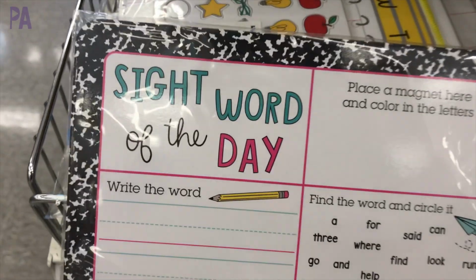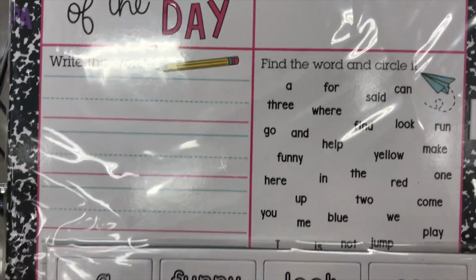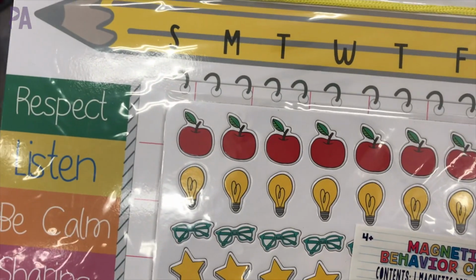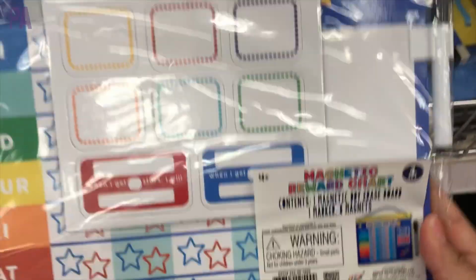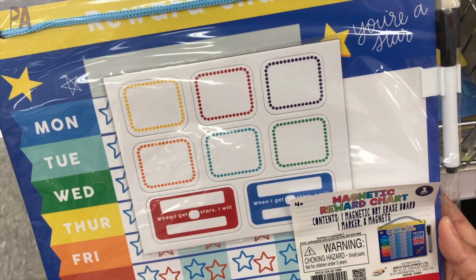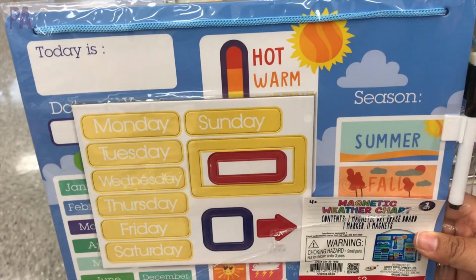Magnetic activity boards. This one is dry erase and for sight words. Then we have one that's a behavior chart, perfect for those home learning opportunities. And then we have one that's more of your calendar reward chart, which we have days of the week on it. And then this one is our weather chart. So if you wanted to do a preschool at home, you can learn weather and change it every day.